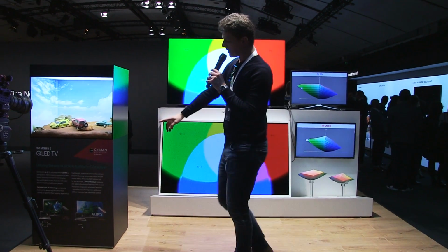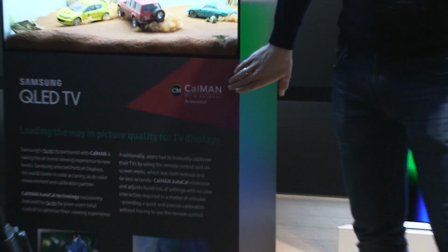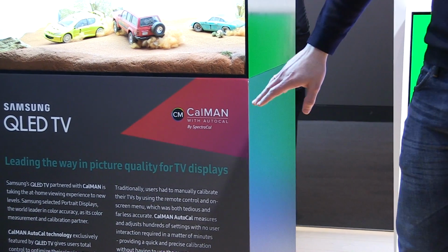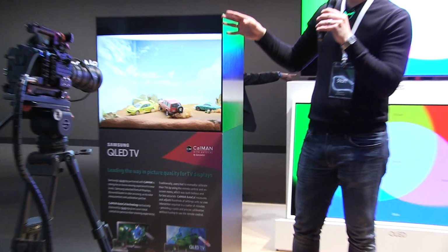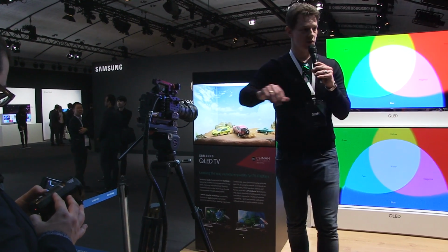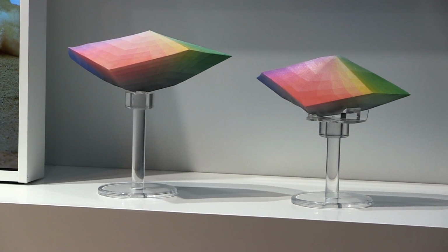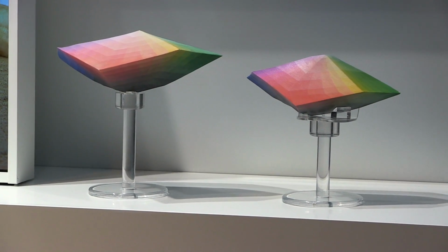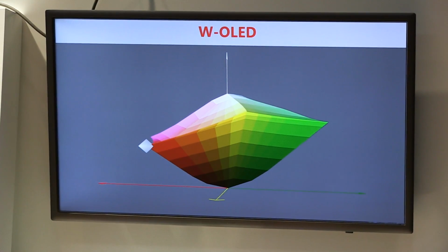What I'm really excited about, and I'm sure many calibrators out there will be, is the addition of 20-point white balance controls together with CalMan AutoCal support. If this works right, it will make reviewers' and calibrators' lives much easier, since this will lead to quicker calibrations with the same end result. Another good news is that color volume measurement will be implemented in new CalMan 2017, which I will start using as soon as it becomes available.